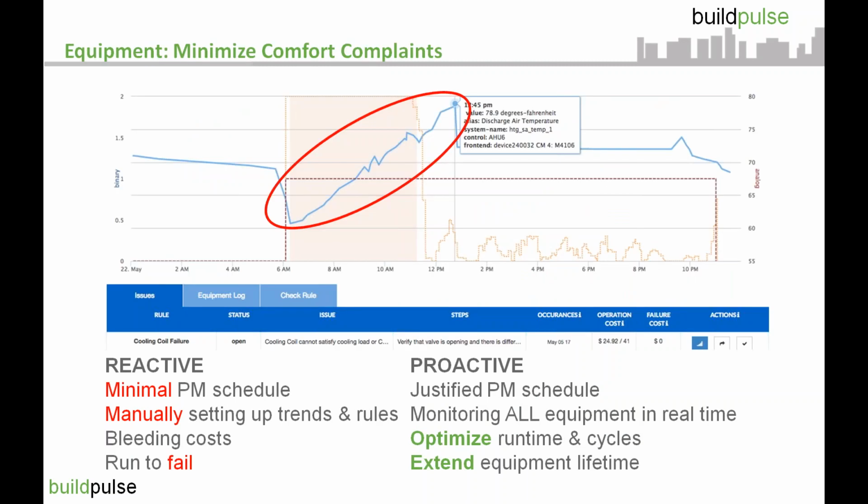Comfort conditions, the data points on our charts are only shown relevant to the faults that we're showing, as you can see at the bottom here. We're basically saying the cooling coil can't satisfy the cooling load. And over on the next part of the steps, we're suggesting what it would take to fix that. So what do you need to do to go and take a look and repair this particular issue? And it justifies the PMs.